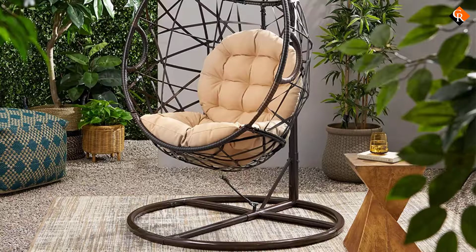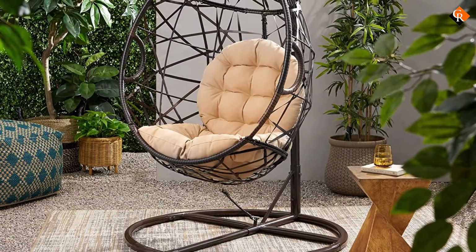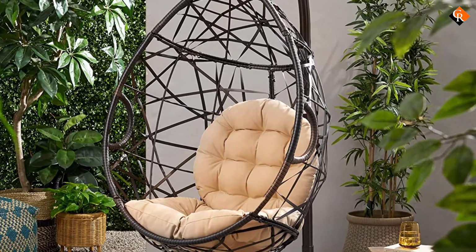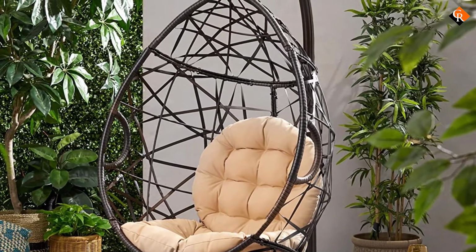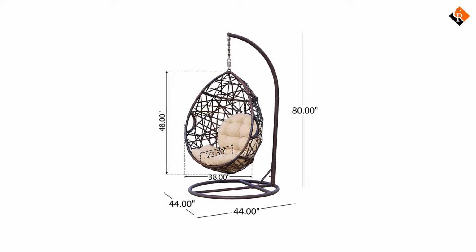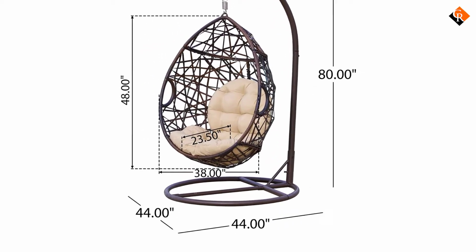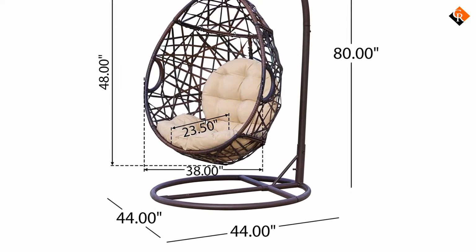Measuring 23.5 x 38 by 48 inches, it is large enough to fit most relaxation needs like reading, napping, swinging, and watching a favorite TV show. The iron frame has a dimension of 44 by 44 by 80 inches and supports the entire unit to prevent breaks and unsteadiness.